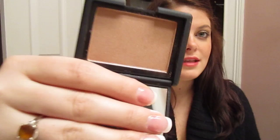Sometimes it's hard to tell by the website exactly what the color is like, so all the ones I have are really different. This pretty much covers not all the spectrum, but a good portion of the NARS blush spectrum. I'm just going to start off with the one that I just got, and I'm actually wearing it today. It is called NARS Madly, and this is what it looks like.